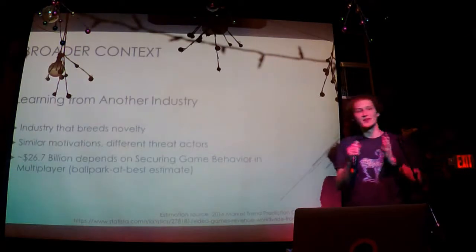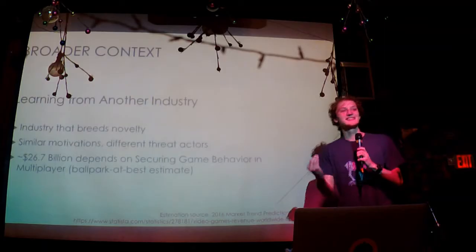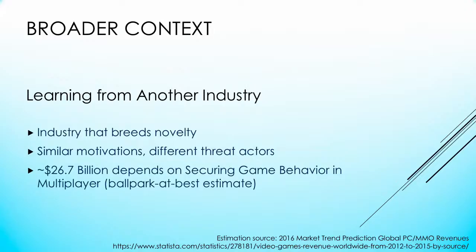Video games are a great example. The entire gaming industry is behavior. As soon as you get something that does not behave like it's supposed to, the game is ruined. The entire core product is a behavioral artifact, so to speak. And it's $26.7 billion in just the multiplayer market of that, and that's ballpark at best. That's outdated.